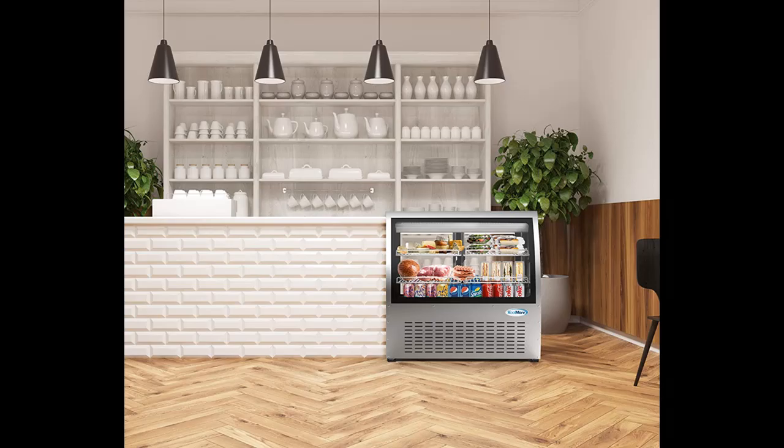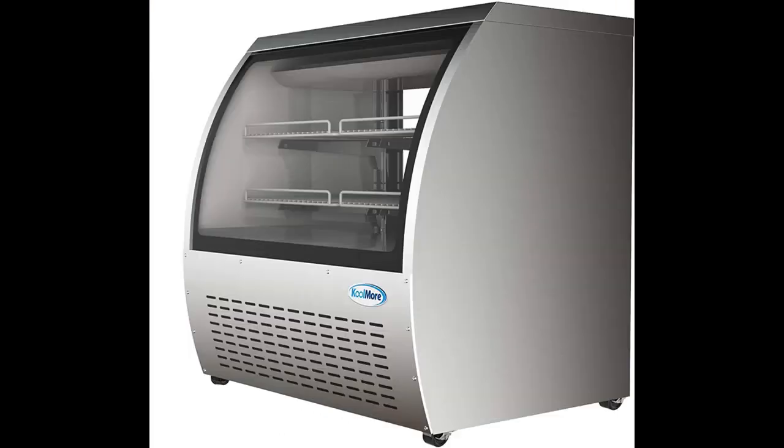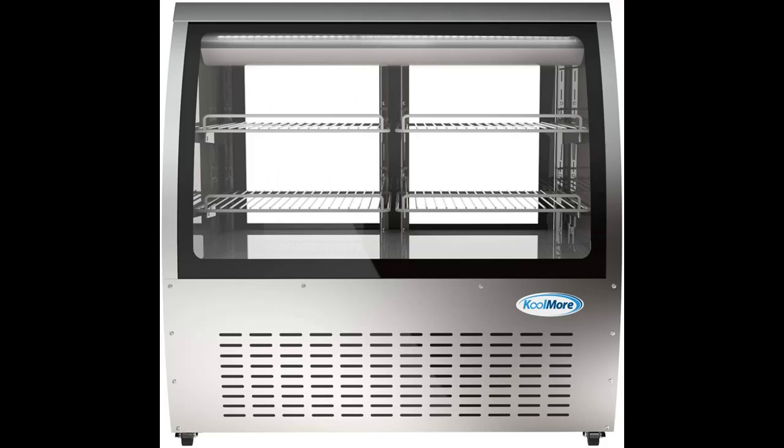That's why we developed the KoolMore stainless steel refrigerated deli case that offers the right balance of food preservation and beautiful visual displays. Featuring an innovative R290 hydrocarbon refrigeration system that helps maintain optimal food temperatures, an electronic control system that automatically monitors and adjusts the internal temperatures, and LED lighting that helps show it all off with style. It's the perfect commercial deli case for businesses who value efficiency and quality.